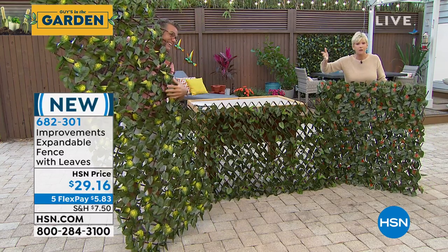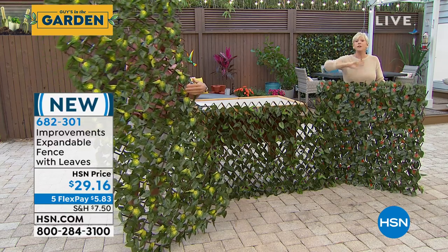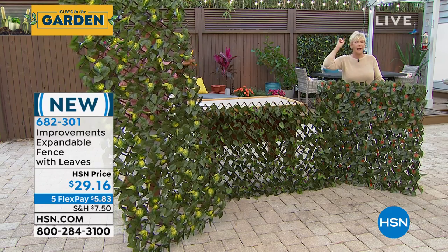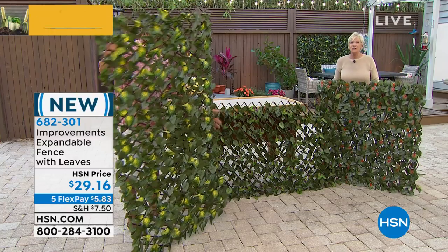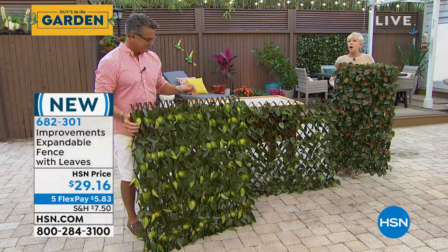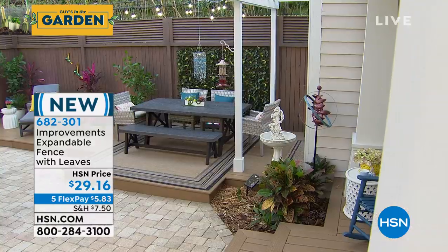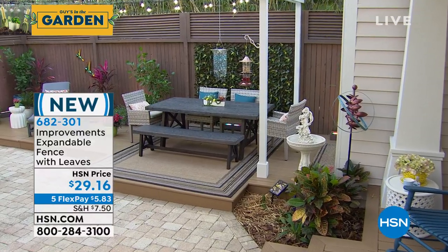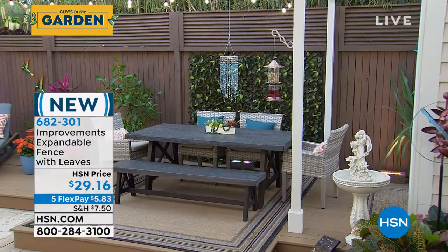You know, we all love the ivy-covered look on our homes, but that can infiltrate the stucco and the siding. This isn't going to do anything but simply hang it with a nail or a hook. It expands to a full 10 feet. Awesome. So you've got the option of going from a foot and a half out of the box to a full 10 feet of whatever you want to hide. You're getting 12 zip ties to attach it to an existing fence if you have it, or anywhere you like.